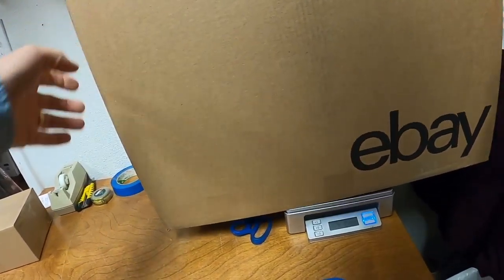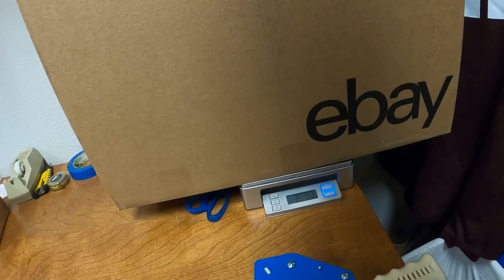Okay, so this, well, look at that, 3 pounds. So it's pretty light, but it's going to cost a little bit because of the size of the box. Okay, that's going to do it for the day. Pretty good day. Did up quite a few packages.